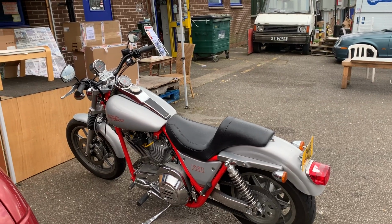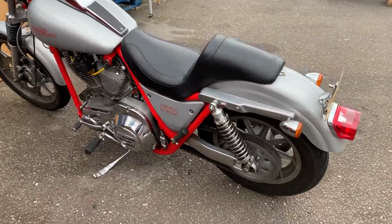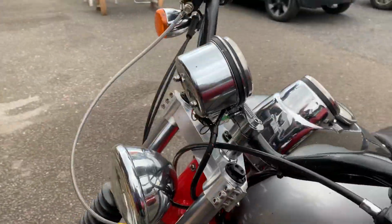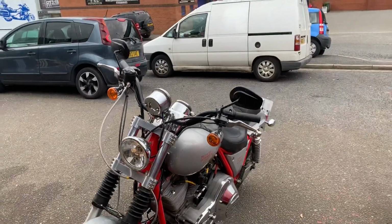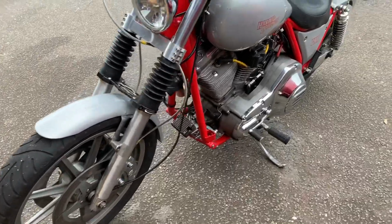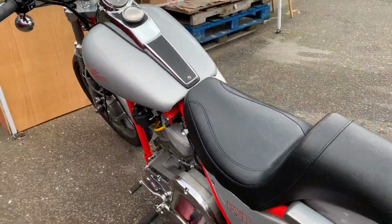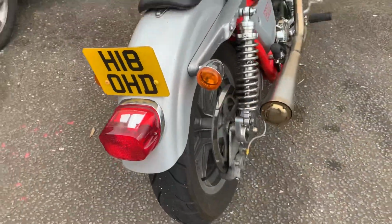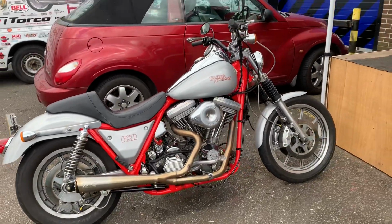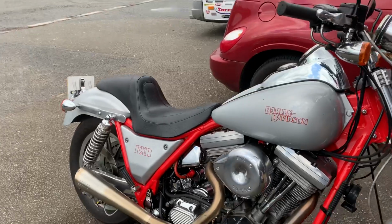That's Mike from Custom Cruisers. Beautiful FXR, as you can see. Looks like it's got an internal belt drive as well. Metmachex swinging arm. Very, very cool. Original fender and all. These bikes are really starting to fetch some serious money.